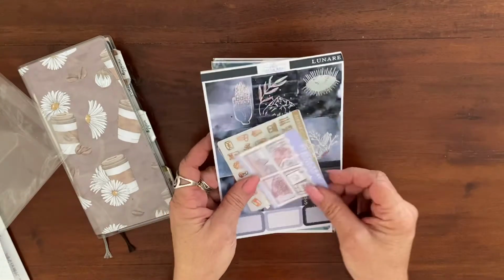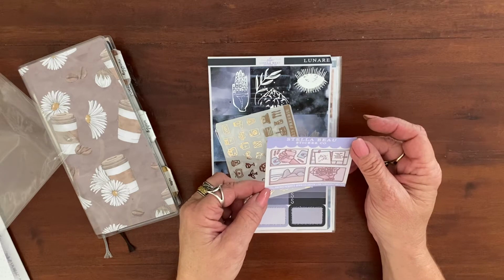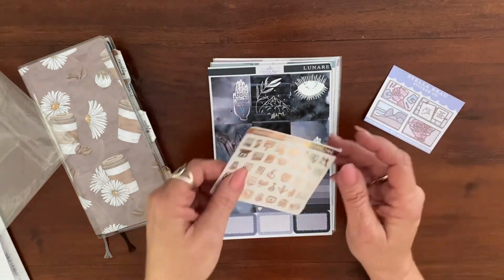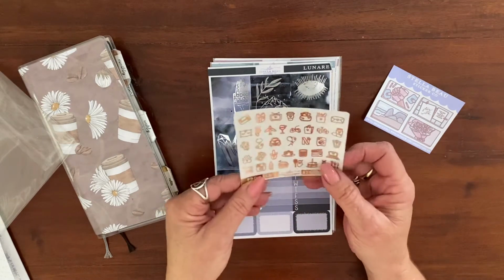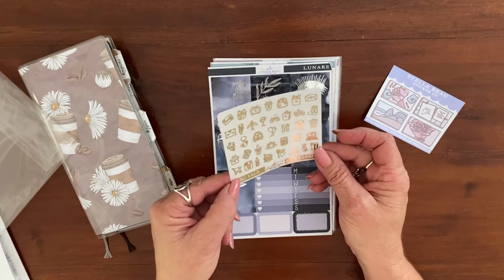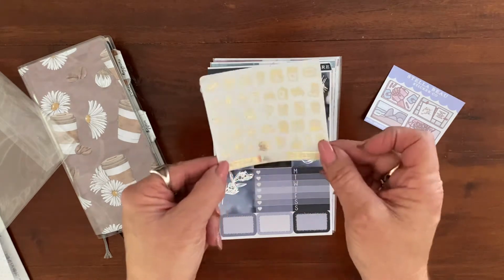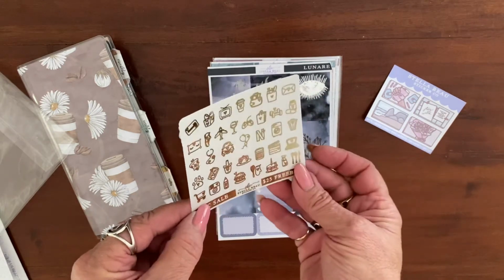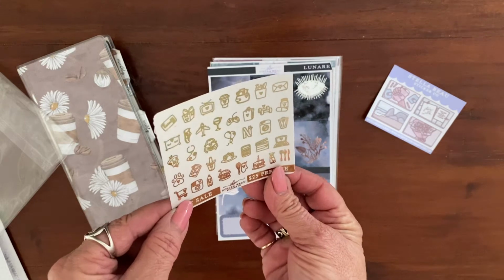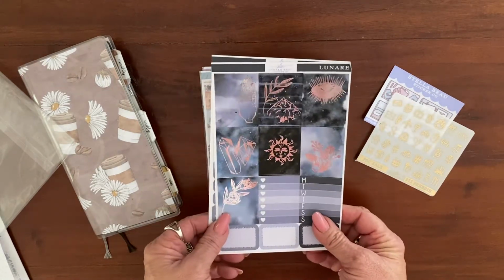Now, I have got a little freebie here. That's cute, I like those. They're like little flat lays, so that's nice. And here is, this is because I purchased in the PBC sale. So this is gorgeous gold foiled icons. If you can see, oh, it's a bit hard to see there. Oh, there we go. That's a great little selection of icons there, and they're all gold foiled. And here is a mini kit.